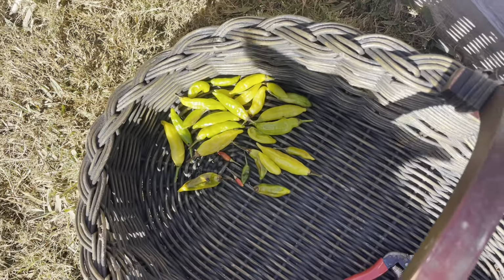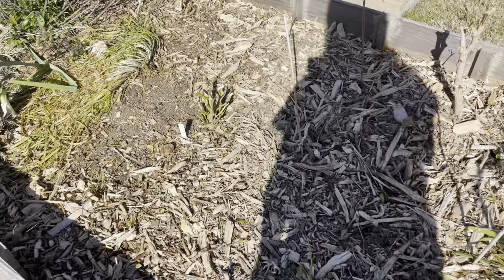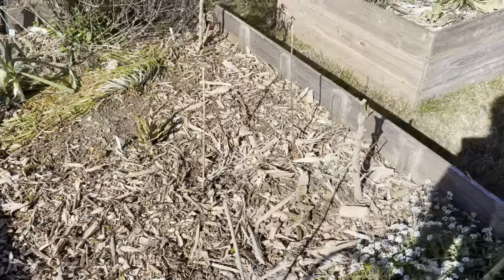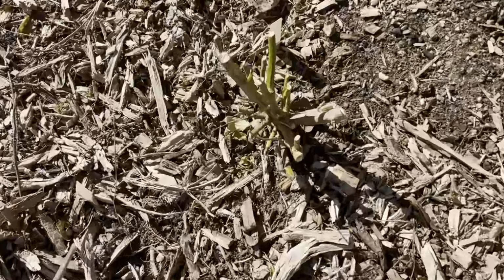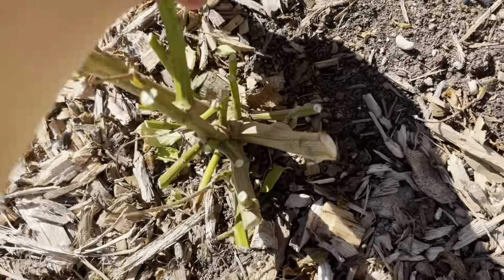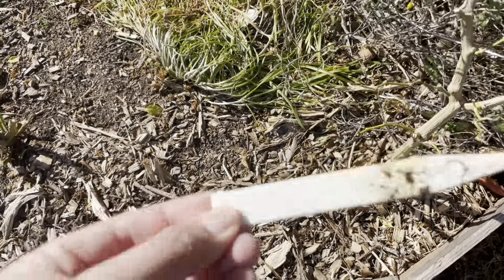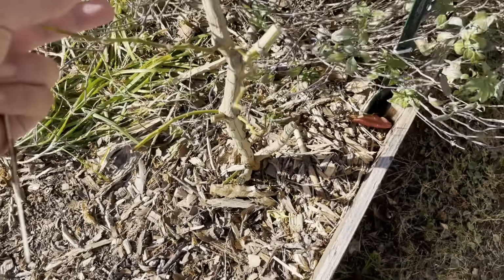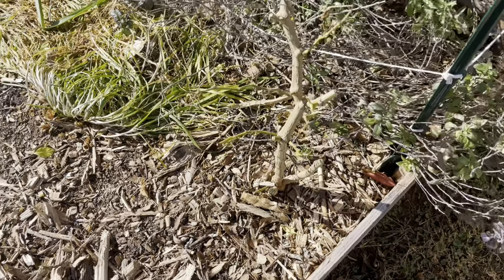All right, so that's what I was able to salvage and harvest that I think will at least last in the fridge for a few days, and I wanted to show you all what was left behind here. This giant pepper plant has been reduced to a stump. Gonna go ahead and take the tag, which is completely worn away due to the sun. This is the other one. It's a bit thicker, so I wasn't able to completely take it down to a stump.